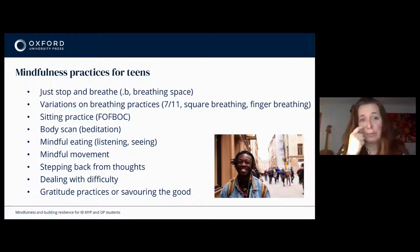So just stop and breathe. That's sort of a breathing space. Those of you that practice mindfulness as adults may be more familiar with that term. There might be variations on breathing practices. So how to get used to your breathing so that you start to recognize and understand what your breathing is telling you and how it can support you in managing other body reactions to certain situations.